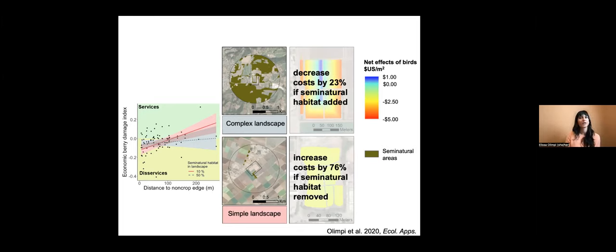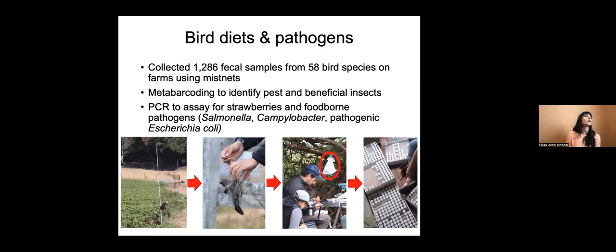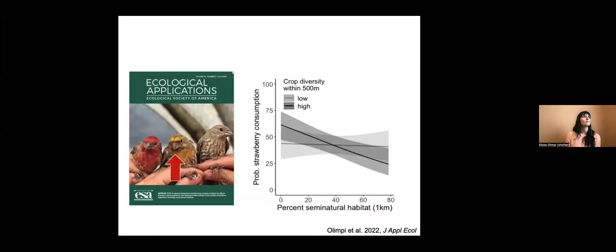And then also in this study in strawberry systems, I want to show you a little bit about the work that we did catching birds in mist nets and then taking fecal samples and looking at the DNA in the feces to understand what birds are eating and then also what pathogens they might be carrying. So this is similar to Julie Jedlicka's work in Western bluebirds. We use the same type of approach.